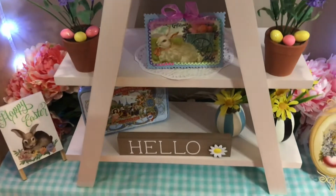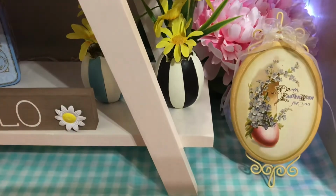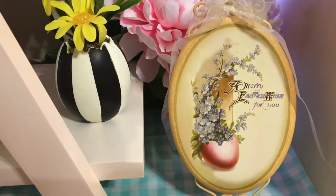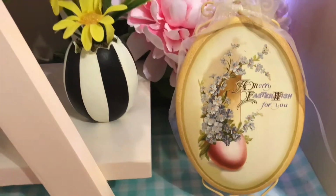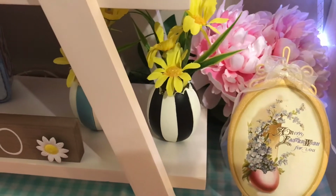Now we're going down to the bottom shelf. So going to that side, that's the third little plaque that goes with the other two that are on top. And that one says, a Merry Easter wish for you. Super sweet. And you see it's got the little purple flowers in there, so I try to keep that purple going throughout the whole theme.